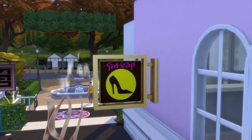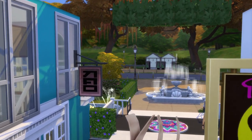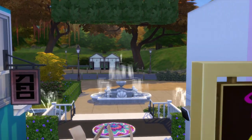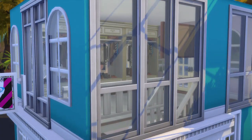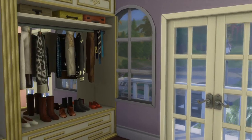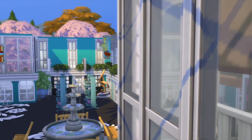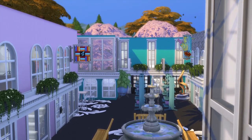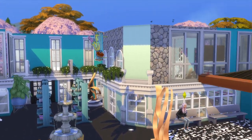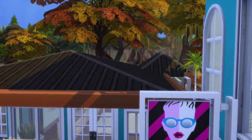Noticing that Sims are in every shop here. That's a sign of a well-built place, a mall. This is a clothier, another clothier, I guess. When you got Sims patronizing everyone.